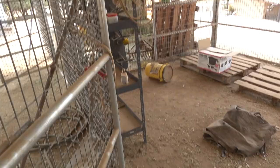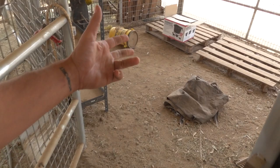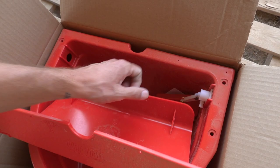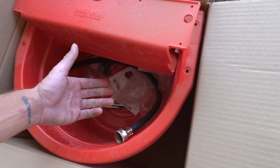They're very, very happy. And here we've got one of the auto waterers that we're going to be using. I know there's a bunch of different brands. This one was at Tractor Supply. I think that's a pretty good capacity. If you guys don't know what these do, basically they have a little float in here that when the water level runs low, the float drops down and then automatically refills it. It saves you from having to dump an absolute ton of water when you have big troughs like that.